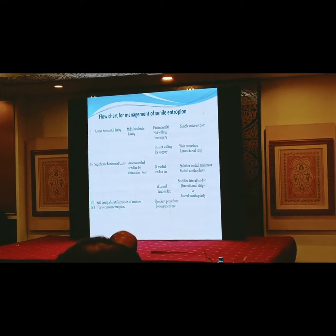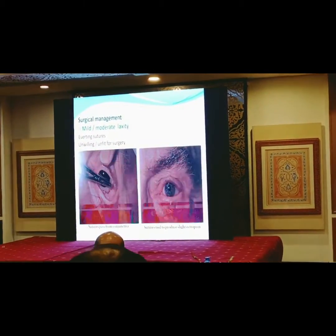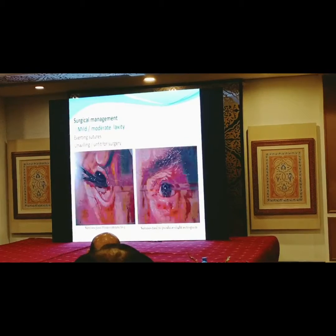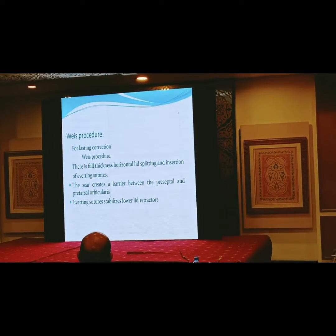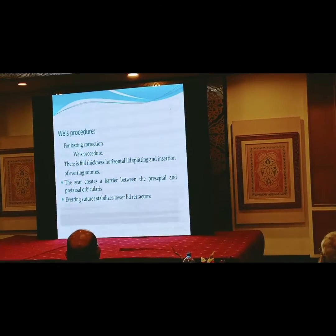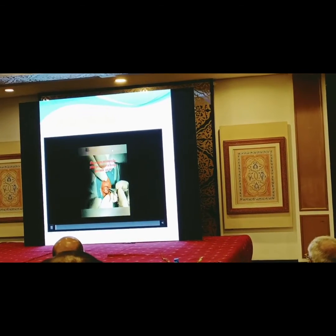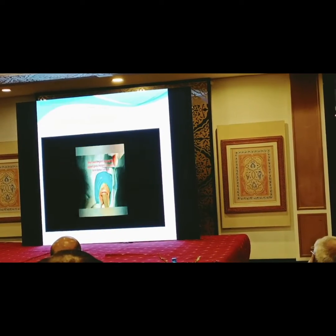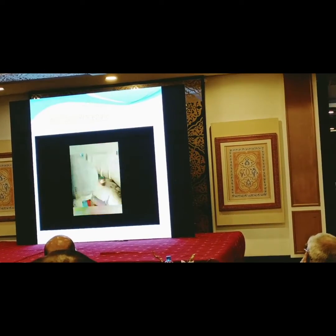Jones procedure. So these are how everting stitches are done, passing from the conjunctival side and stitching on the skin surface. So we are familiar with full thickness incision, splitting and insertion of everting sutures. So this is full thickness transection and passing of everting stitches, and then they are tied over the skin surface.